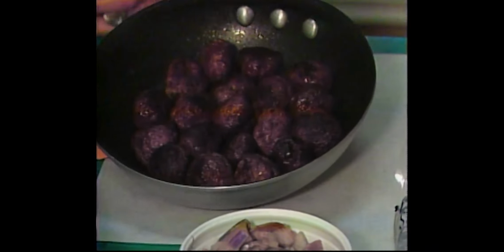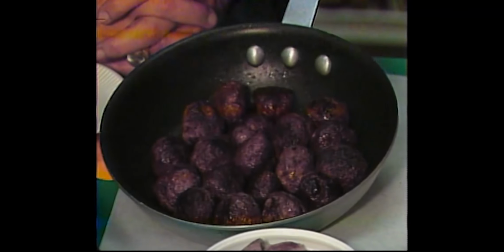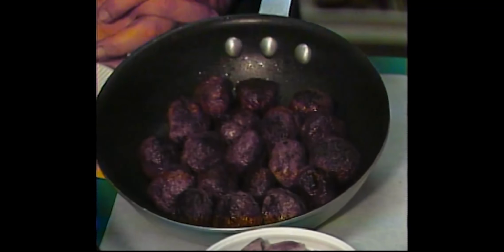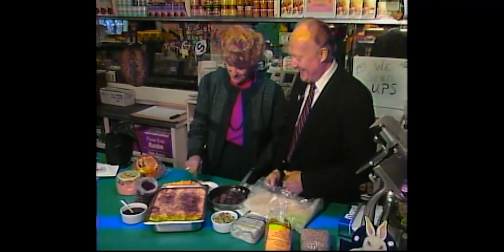And naturally, here are the famous Swedish meatballs, which are a delight. I experimented with the recipe for many years. I have one in my cookbook. I'm going to compare mine against yours. Thank you. And what's this?